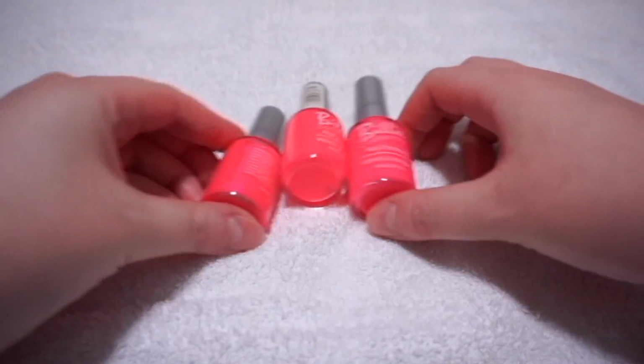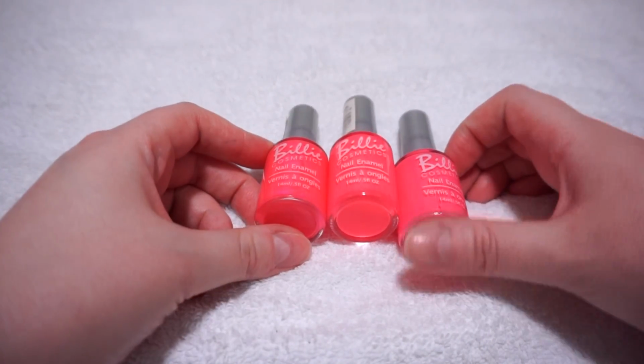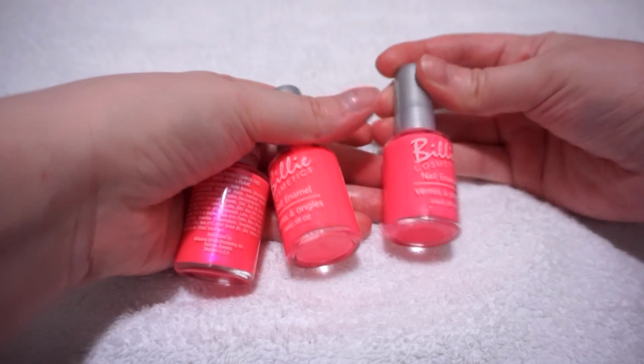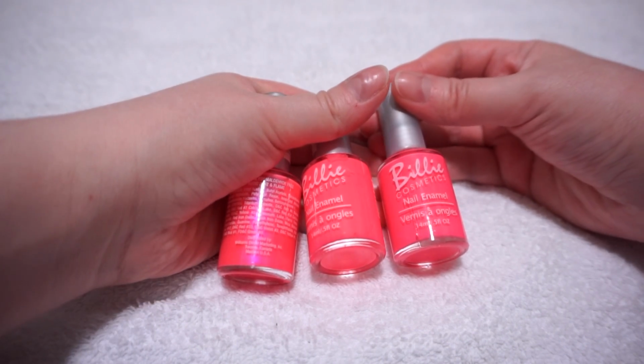And these three are from the dollar store, and they're by the brand Billy Cosmetics. They're actually pretty cute. They're all hot pinks. One of them is metallic hot pink. One is like a neon hot pink, and one is more of like a fuchsia hot pink. I'm gonna keep all three, and I'm gonna swatch them at the very end of this video and decide if I actually do wanna keep them or if I wanna get rid of them.